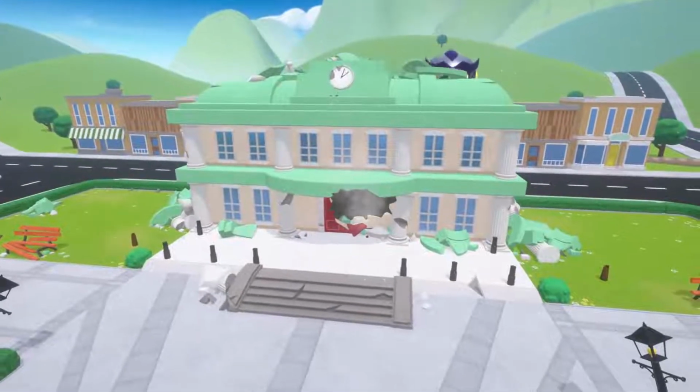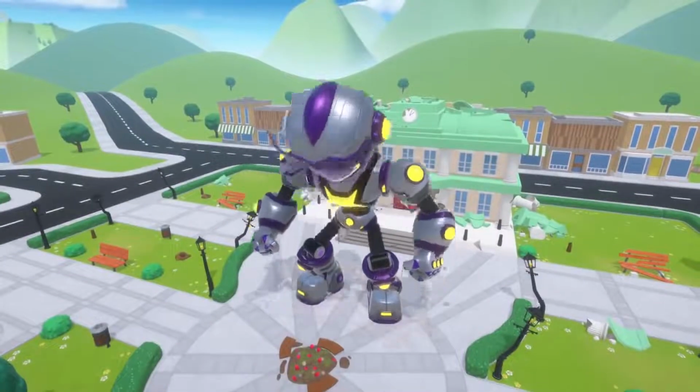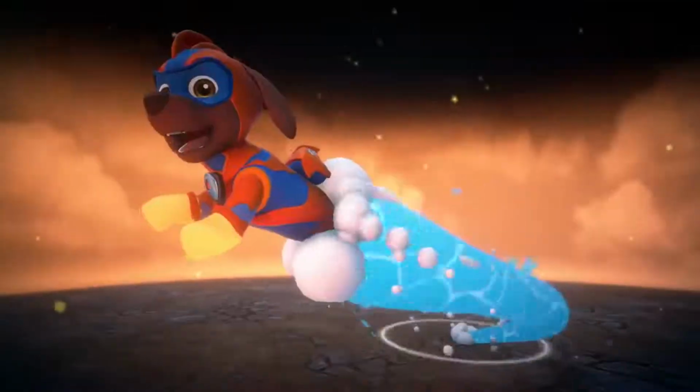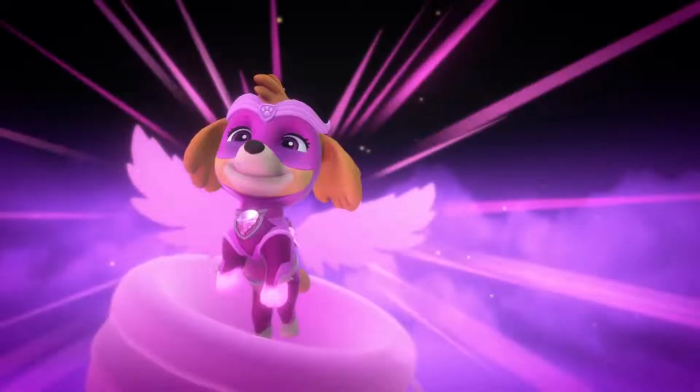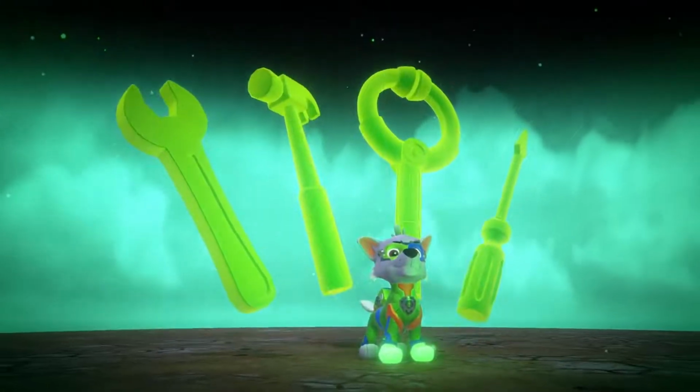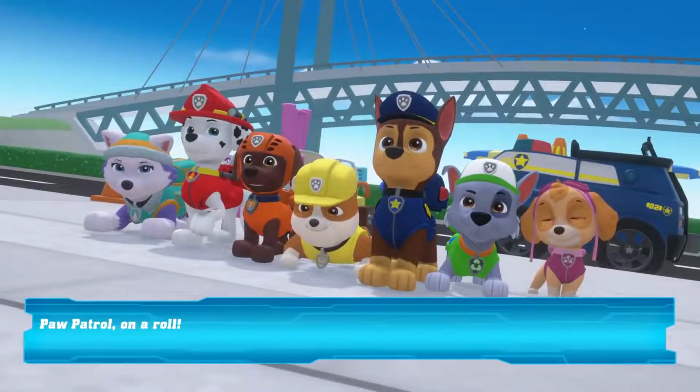Wow! Harold's robot has caused a lot of damage to the town hall. PAW Patrol is on a roll!